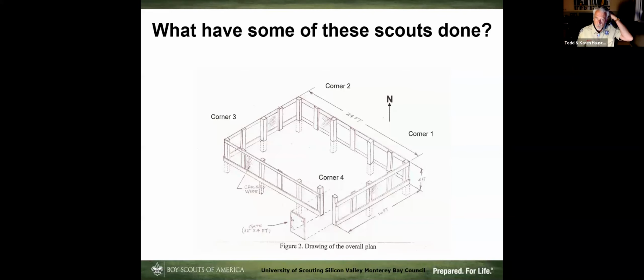This one here, he built a garden fence because the little varmints were getting in. The interesting thing is the little varmints continued to get in, but they just happened to climb over the fence. But this is what the beneficiary wanted, was this fence with a gate.